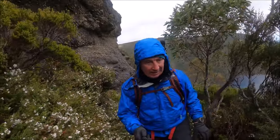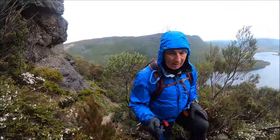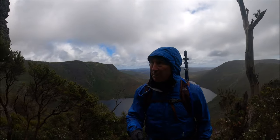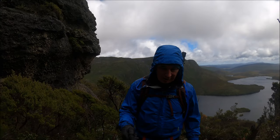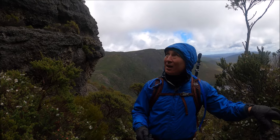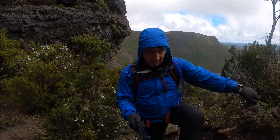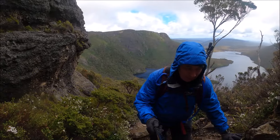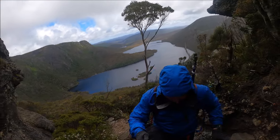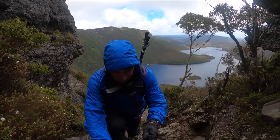Still heading upwards on the face track, up through this. Like a band of conglomerate rock slash sandstone. Quite interesting, different to the rest of the mountain. But it makes this barrier that makes this part a little bit steep, a little bit tricky. But heaps of fun.